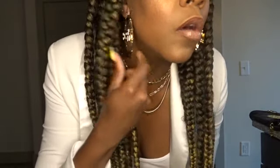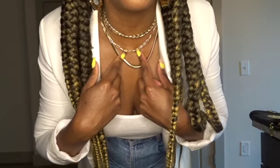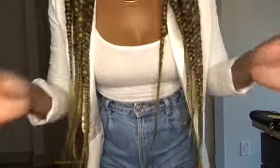I wanted to also show you all these earrings. I got these earrings from Frugal, I think it's called Frugal Finds in New York. I ordered them online. It says Boss. These necklaces, I believe I got from either TJ Maxx or Marshalls. So that's where these come from. Basically almost the same thing.